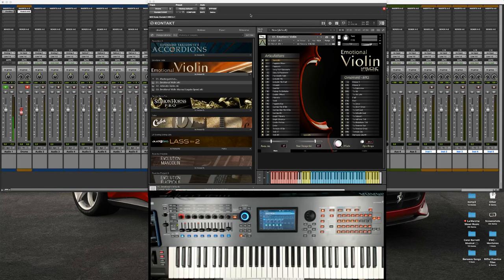You may not know this about me, but I love orchestral instruments. I have several orchestral libraries, and I'm always open to new things, new libraries, and I'm always curious to see what makes them different from other ones. So they asked me to review Emotional Violin. And I thought, well, I already have the Vienna Symphonic, and I have LA Scoring Strings. Like, how good can this be?